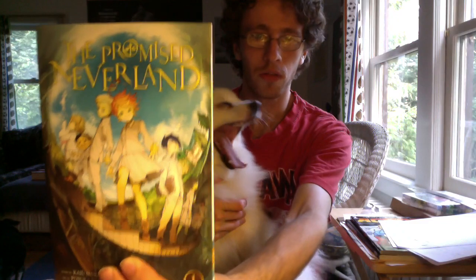And I also have one manga book that I thought I would show you guys too. So without further ado, the first few volumes I got: Promised Neverland, Volume 1 and Volume 2. I am currently up to date with the series. I've been reading it on Shonen Jump, and yeah, it's a really good series.